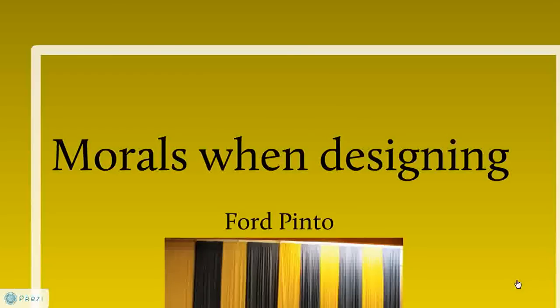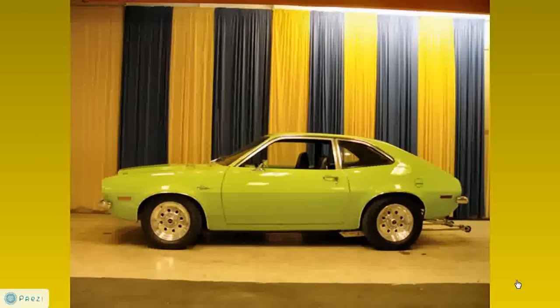Morals when designing. Are you making the right decision, considering all the factors, not just economics? Quite an extreme example of this was the Ford Pinto. The Ford Pinto was produced in the United States from 1971 to 1980. Controversy followed the Pinto when allegations were made that the Pinto's structural design allowed the fuel tank to rupture, and in all too common occasions resulting in deadly fires from spilled fuel. In other words, people were dying horrific deaths burning inside the car due to what would be considered minor shunts.